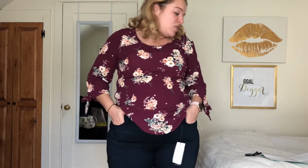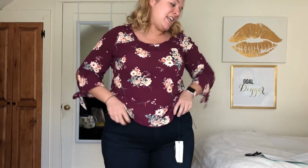So these are the Just Black Ariana Bootcut jeans. I'm in a size 16 and these retail for $78. Now, this is the first time I've put on a pair of pants that are not slim leg in probably a good 10 years, if I'm being completely honest. You won't be able to tell too terribly much, especially right now, because these are a little more of a flared leg pant rather than a slim leg or an actual boot cut that I would envision.